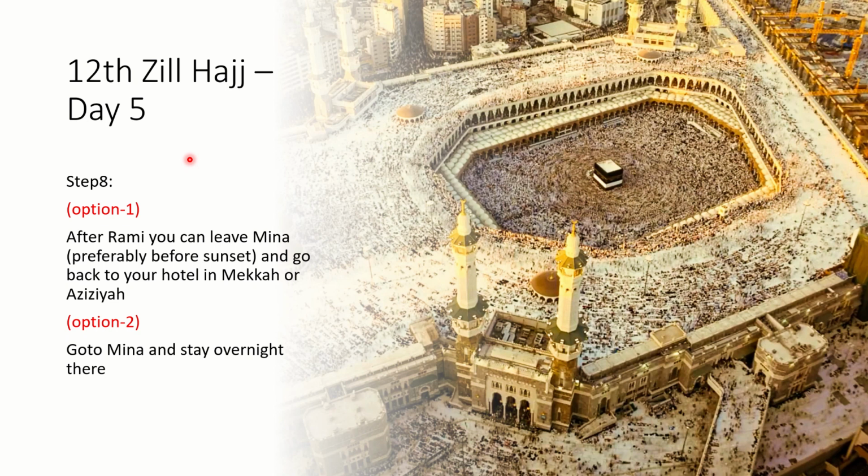So there are two options. You will see that the majority of the people, because they are already tired from the last 4 days, might leave after doing the Rami on the 12th. They will leave and the Mina camp will be quite empty. But some people stay because that's the sunnah. So it's up to you how active or how passionate you are. But because it's sunnah, I would recommend that you stay there if you can.